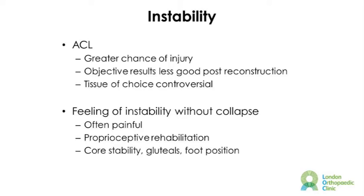If you are hypermobile, you do tend to have knee hyperextension, which is an independent risk factor for ACL rupture. And unfortunately, if you're hypermobile, the objective results are actually less good post-reconstruction. There are many papers out there that point this out. Does that mean you shouldn't do it? Well, no, you should still do ACL reconstruction in people who need it. You just need to be aware that the re-rupture rate is higher, the patient satisfaction rate is lower, and they may need much, much more input, particularly in proprioceptive feedback during their physiotherapy regime.